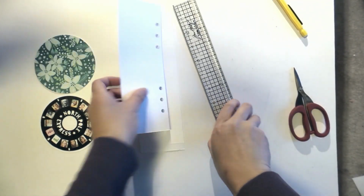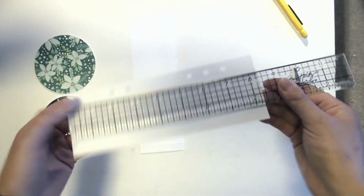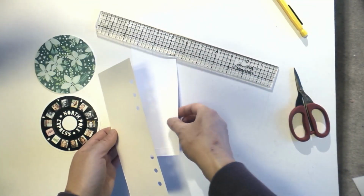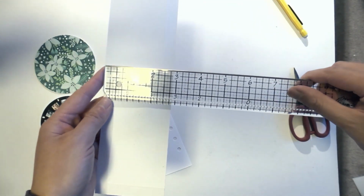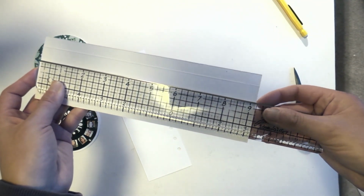All right, so I have a piece of paper here cut to 3 inches by 8 3/8 of an inch, and I've punched the holes that are the same size as the Citrus Twist Life Crafted album. And then this is the piece that we're going to use for our pocket. So this is 2 7/8 of an inch by 9 1/4 inches.